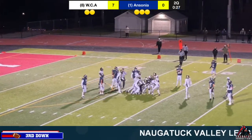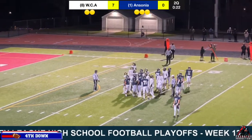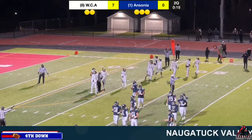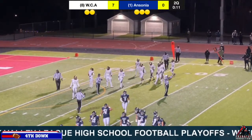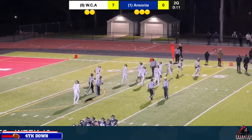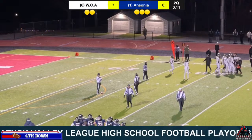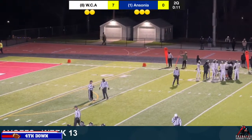That's not a first. Clock is running. Should be fourth down in about maybe two. The spot looks like it's on the. Stop the clock! Stop the clock! Oh Jesus! The ball looks like the first down is like the 13-yard line. No, it's about a yard. Spot. It's going to be fourth and one.